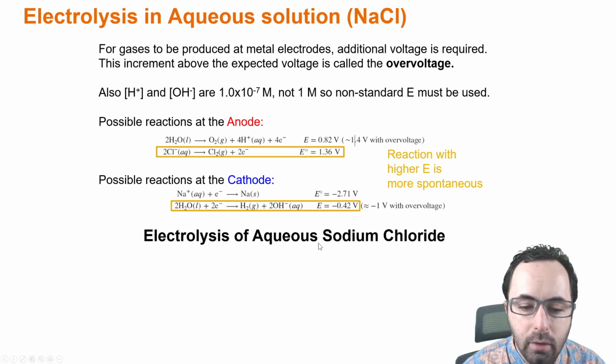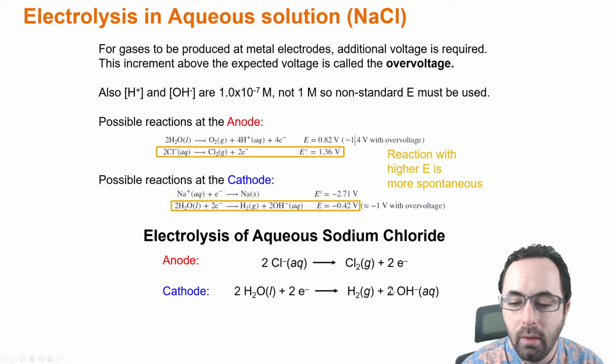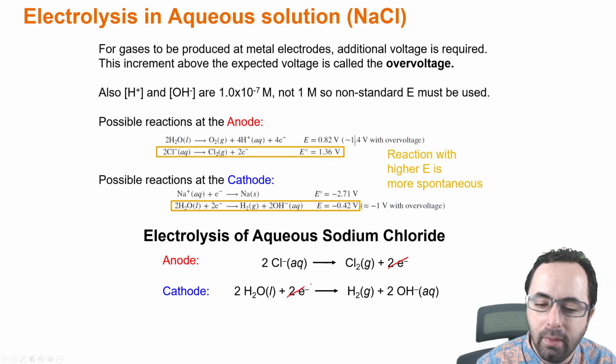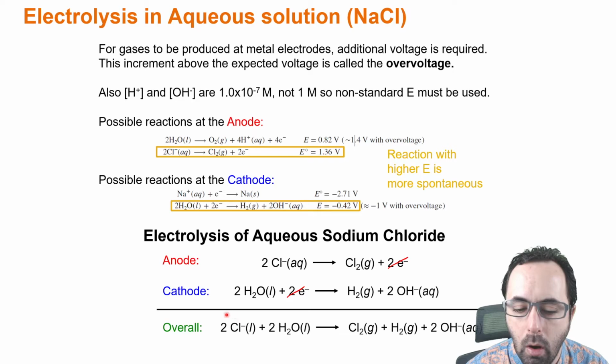So overall, the electrolysis of aqueous sodium chloride will have the oxidation of chloride at the anode, and we'll have the reduction of water at the cathode. So we'll write this reaction at the cathode. Overall, our electrons cancel, and we can add this up to an overall reaction. The overall reaction will have 2 waters and 2 chlorides on the left, and it will have chlorine gas and H2 and 2 hydroxides.